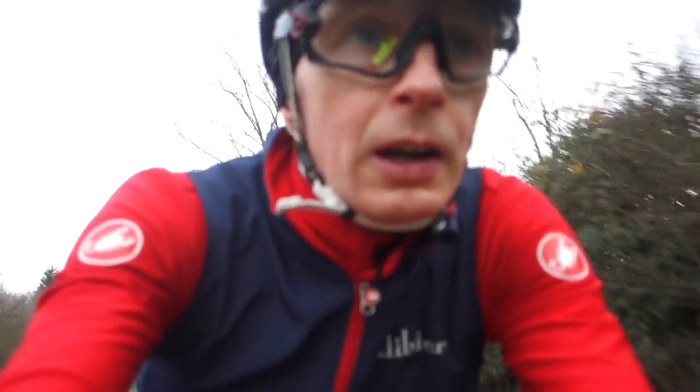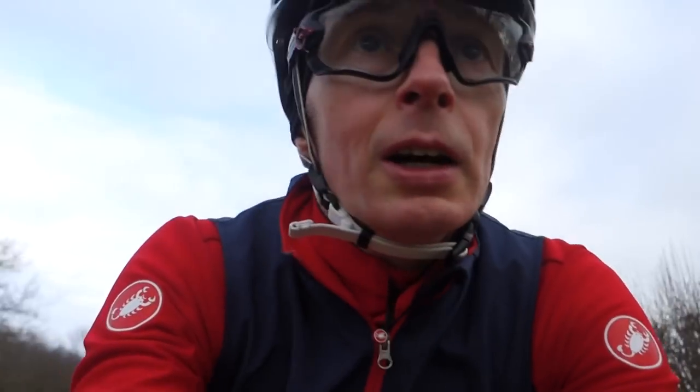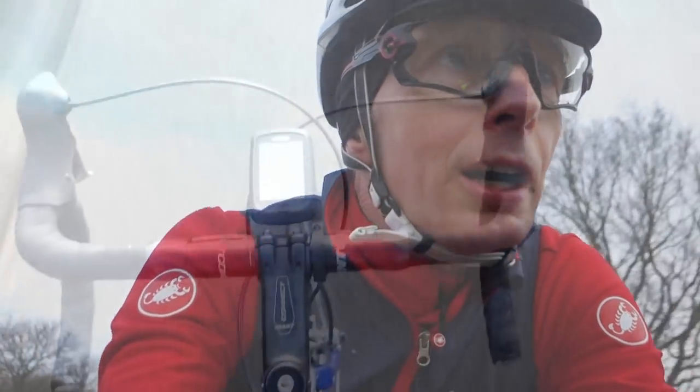So I've now just got to go up Gun Hill at Grendon and then once I get to the top of this hill, it's up and down a little bit across the top of the ridge. And then back down and only one more hill till home. We've got about 20k left now.